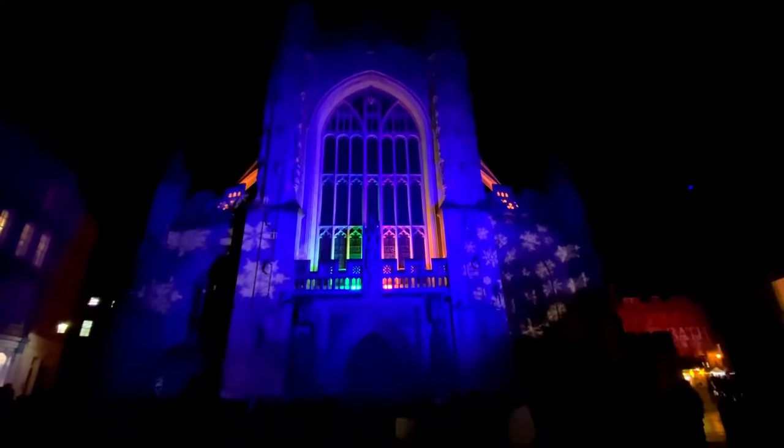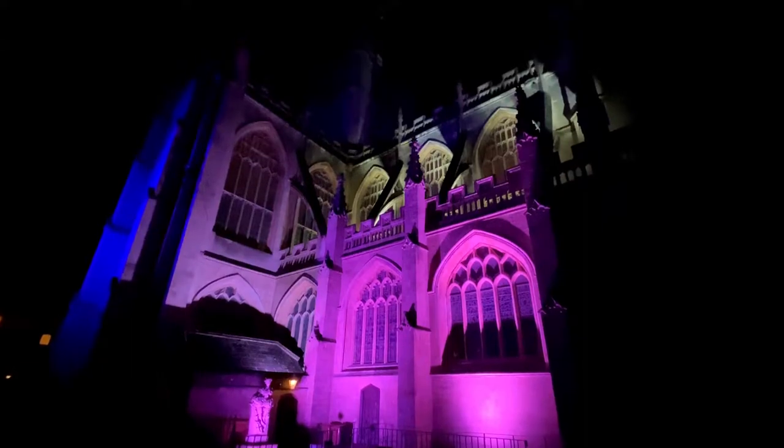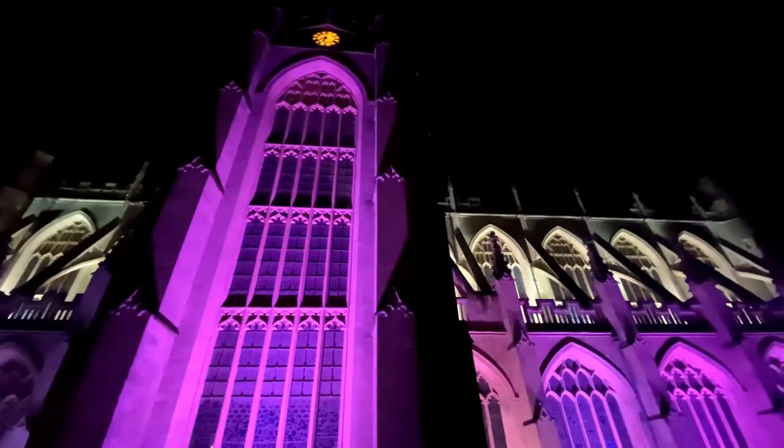Today we're in the city of Bath in Avon. So today, the Museum Under the Moon artwork by Luke Jerram is part of my world.